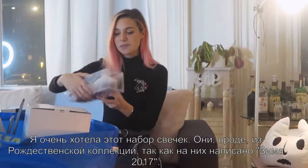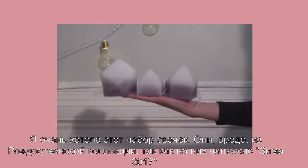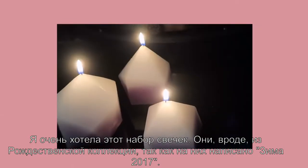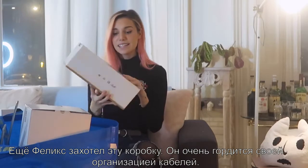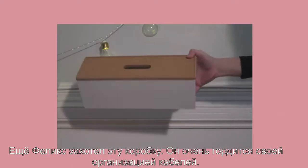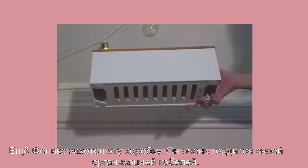Ooh, something that I really wanted were these set of candles. I guess they were from the Christmas line because it sounds like winter 2017. Another thing Felix wanted is this box. He's very proud of his cable management.